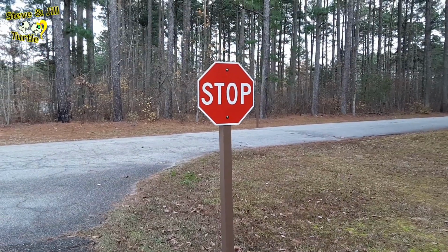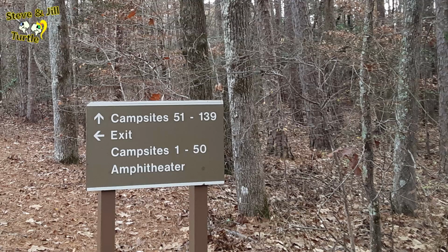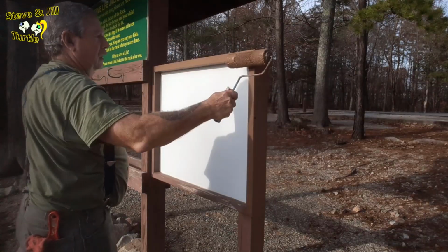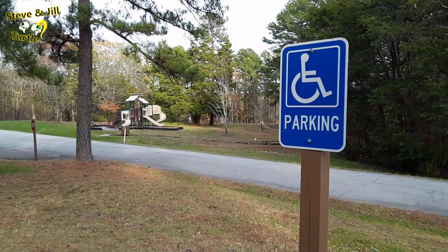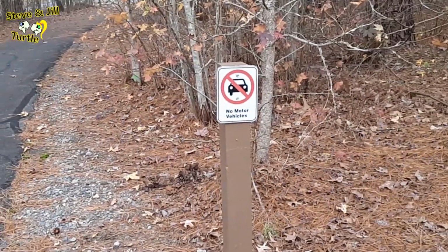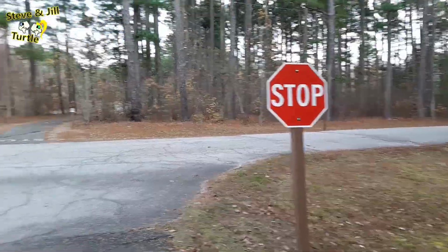We have yield signs, direction signs, stop signs, campsite signs, handicap site signs, no vehicle signs, speed limit signs, more stop signs. So we got all kind of signs. And every one has a post that I gotta paint brown.